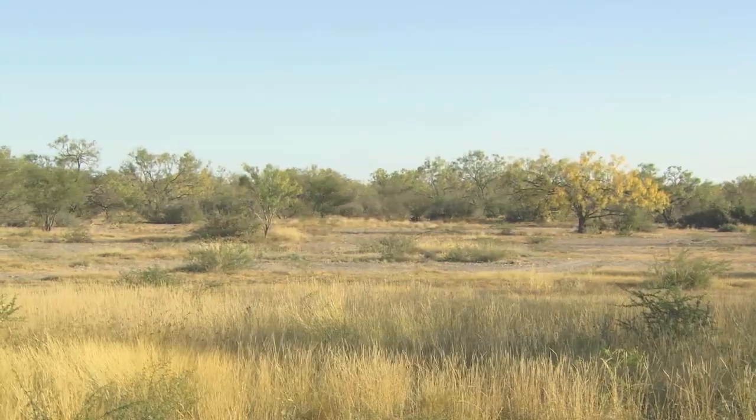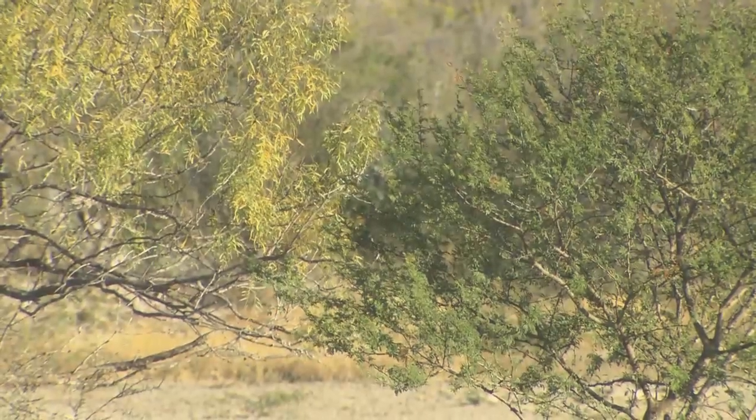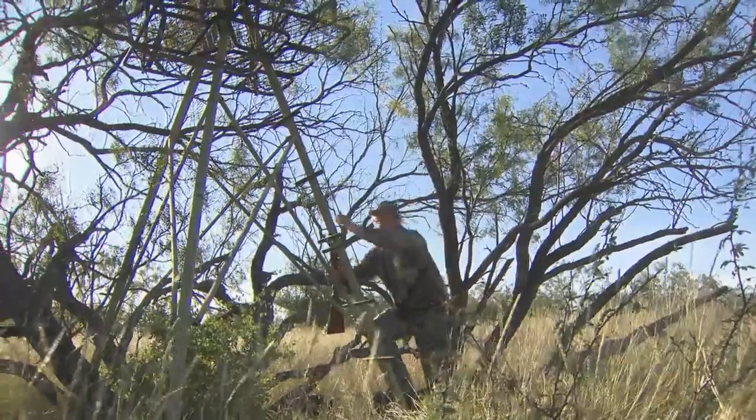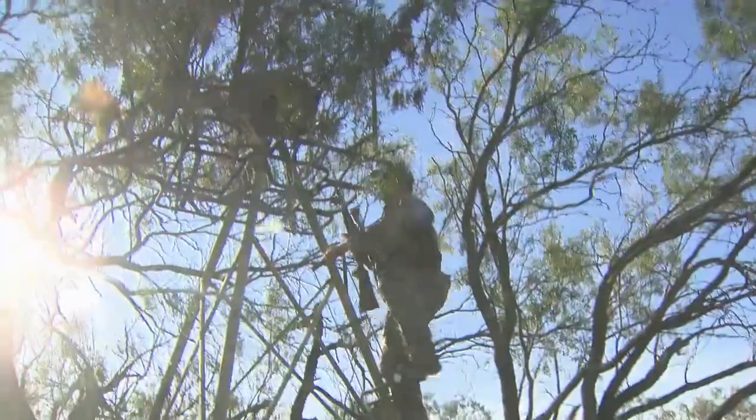Well, it's the last afternoon of the last day, so we kind of pulled out all the stops and changed things up a little bit, went to the far, far end of the ranch. I don't think anybody's hunted this area at all this year, so hopefully it'll be good. I know that they've seen some pretty good deer over here earlier this year, so hoping for the best. Just try to mix it up and see what happens.